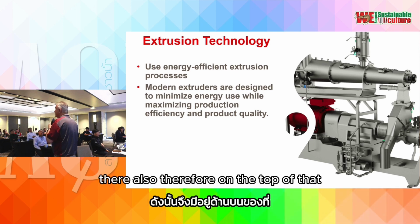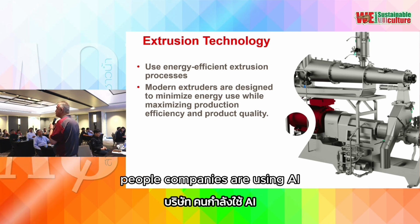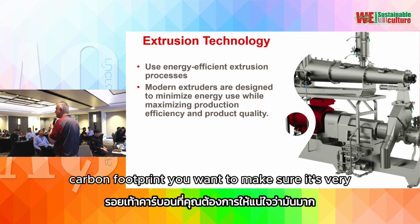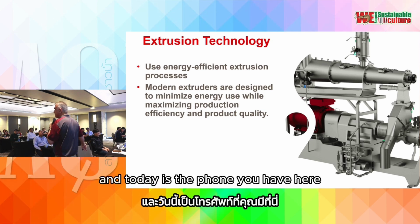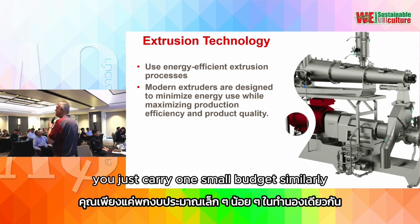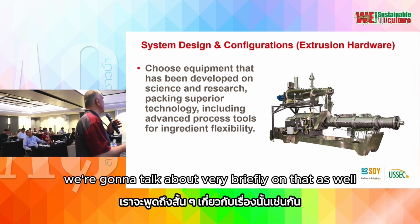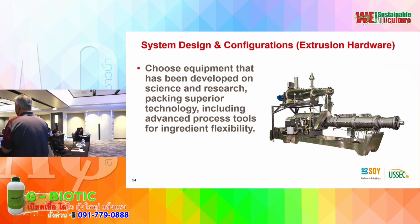On top of that, somebody was asking me about AI, artificial intelligence, getting into extruders as well. Companies are using artificial intelligence technologies to reduce energy. They tell you how it may be more efficient. You don't want a big carbon footprint. You want to make sure it's very efficient technology. You can think about how we started with the phone, and today the phone you have here does every single thing. Instead of carrying all your other things, the radio, the TV separate at home, you just carry one small gadget. Similarly, you have extruders which are now much more efficient and much better at producing quality. We're going to talk about that very briefly as well. Therefore, you want to choose equipment developed on science and research, and ask how they are using it.